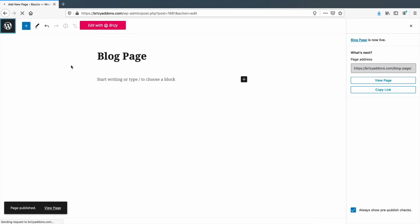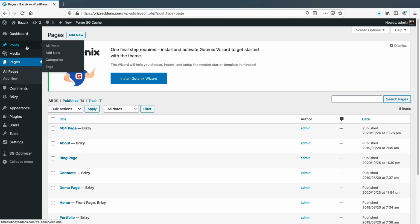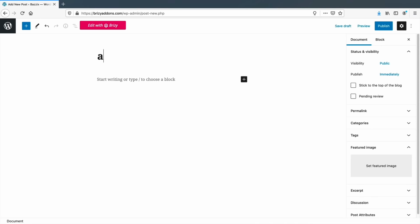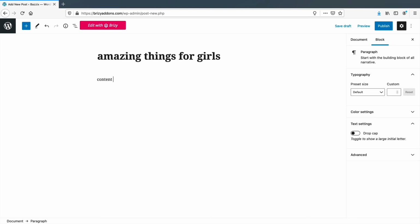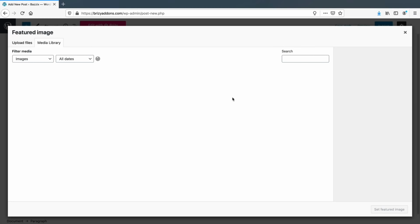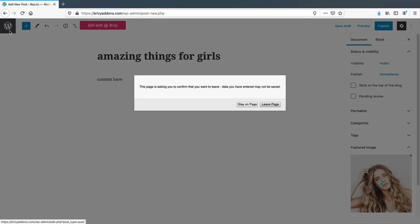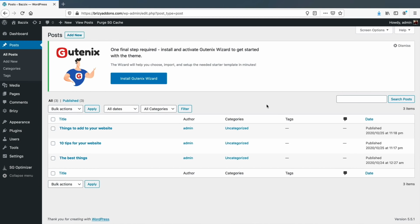Now I have already made some posts. If you need to make some posts, you'll go to posts, and then under all posts, you can click on add new, and then you can go ahead and make your post. Like, amazing things for girls. And then you can put some content here, of course. And as always, you'd want to put your featured image here. And then that would be the post. But I'm not going to go into posts because that involves going into Gutenberg and other stuff. I'll probably have another video on all of the different styles of blogging and posts, because we can spend another 2 hours on blog posts and archive posts for categories and all sorts of stuff.